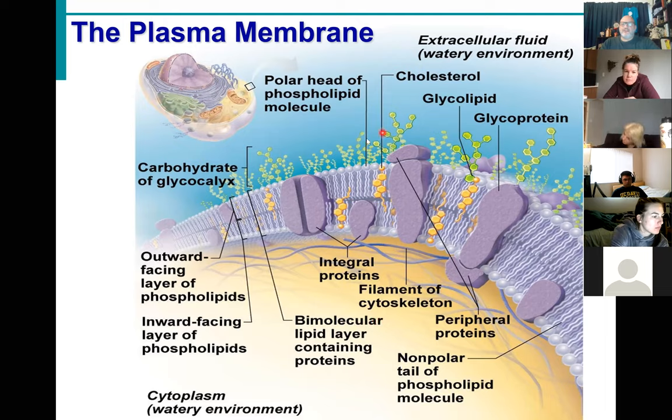Lastly, here are those carbohydrates, our glycocalyx, our sugar coat. Notice most of them are on the outer surface, connected to the phospholipids, connected to the proteins, connected to the outer surface, giving us those tags, giving us that sticky surface. All right. So there's a whole lot of stuff going on in that single simple line we draw when we draw a cell. Questions on that?